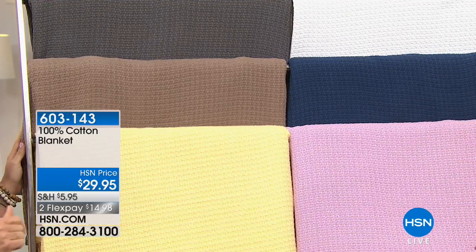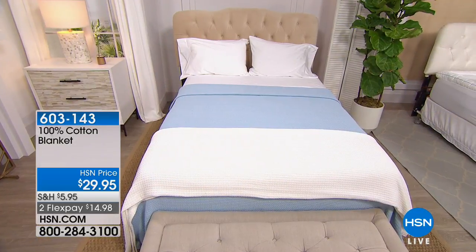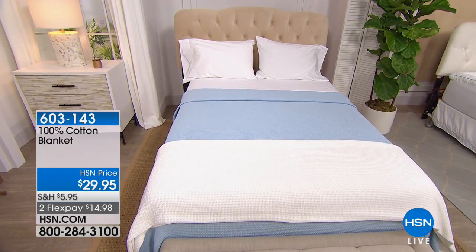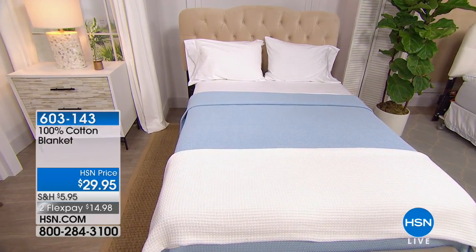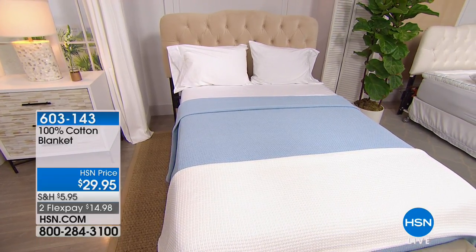Isn't that pretty? And then we also have on our bed, which, look at that gorgeous bed over there, the blue. We have the blue pearl, I think we're calling it. Yes, it is. Blue pearl. And we have the ivory, and it's a really light ivory. It's almost like an eggshell. You can see there, because that's white sheets on the bed, and you can see how close those are.